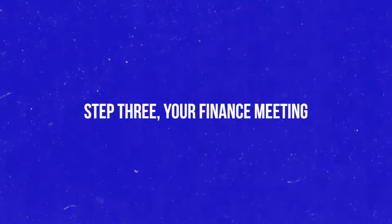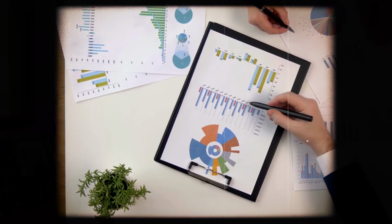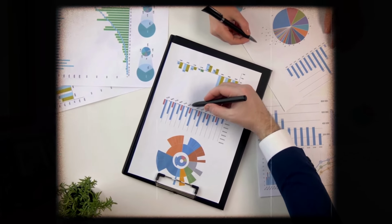Step 3, your finance meeting. This is where we dive deeper into the financial landscape and work out which banks you need to be eligible for and which aren't going to be as good a fit. I guess this is kind of the exciting part. This is about choosing the right home loan product that's going to suit your needs. During the finance meeting, we're going to do things like analyze your borrowing capacity, review your income, expenses, and financial information to determine how much you can borrow comfortably. We'll discuss the loan options, explain different things like fixed, variable, split rates, and work out what's going to work best in your situation. We also explain loan features.